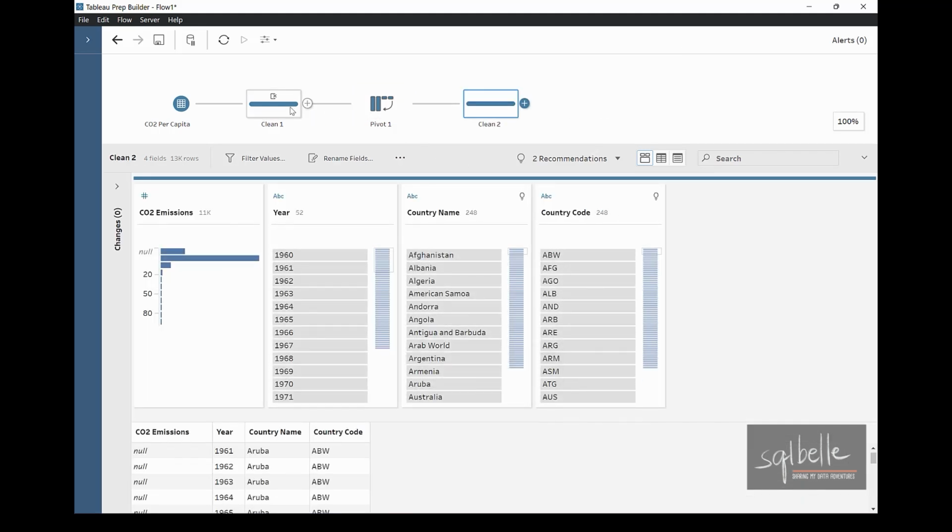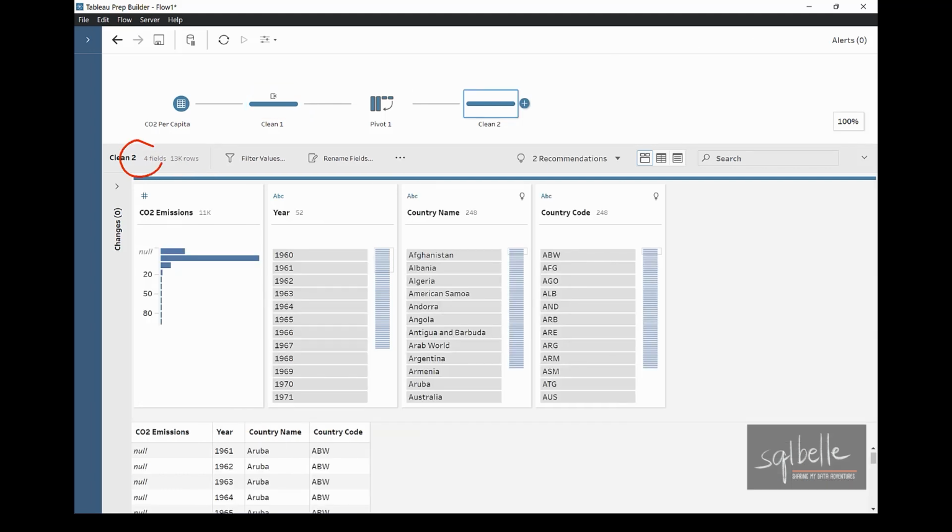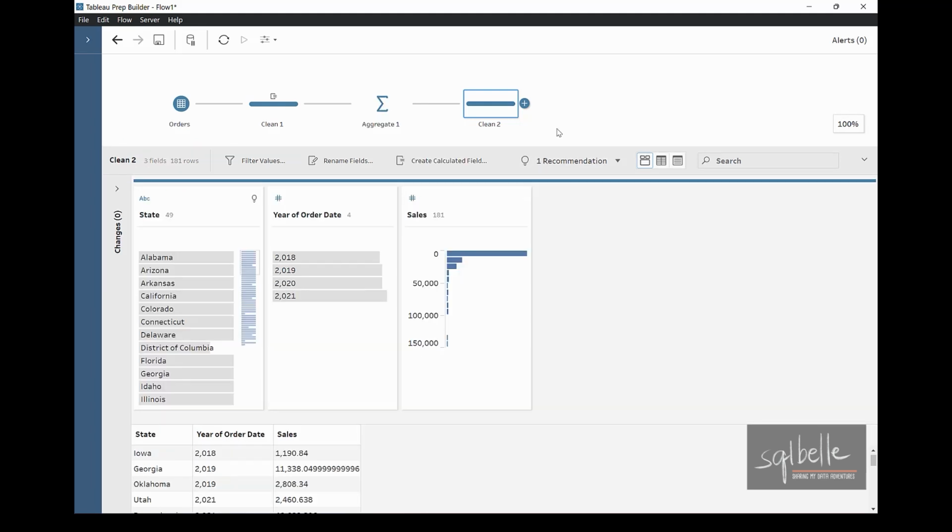So before the pivot, we had 54 fields, 284 rows. After the pivot, when we click on the second cleaning step, we're now down to 4 fields, but 13,000 rows. Now, one capability within Tableau Prep that is not available in Tableau Desktop is going the reverse way.